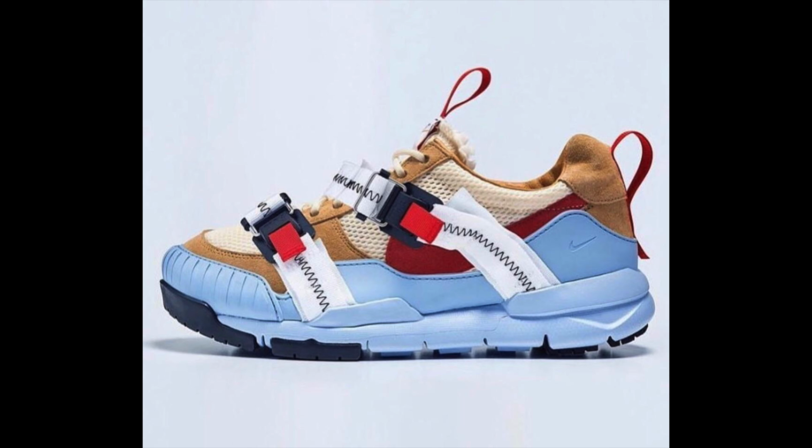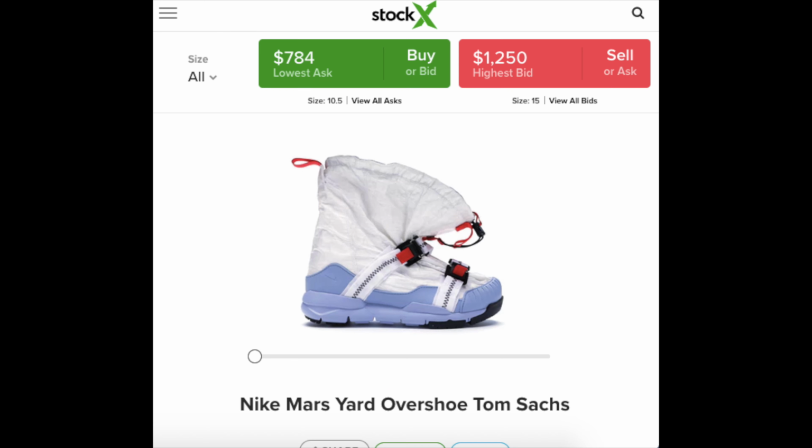So if you get these, I'm not sure how good the value is going to be at first, but I know that you can cut open the overshoe to get the actual Mars Yard out. So I'm guessing that those are going to be floating around $700 to $1,000 at first, but I think that they will go up over time, so I'm definitely going to hold those if I get them.